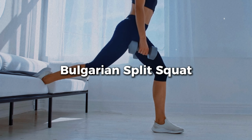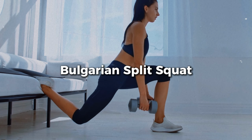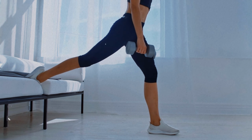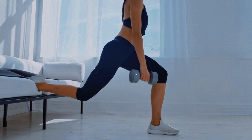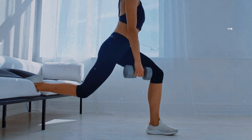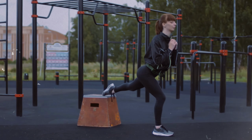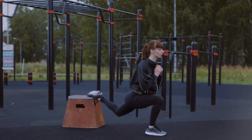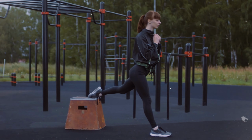Number 7, Bulgarian Split Squat. If you want strong legs without knee pain, the Bulgarian Split Squat needs to be part of your routine. This exercise may not be as popular as the traditional squat, but the truth is, it's even more effective for men over 40. The biggest advantage of the Bulgarian Split Squat is that it works one leg at a time, helping to correct muscle imbalances and strengthen stabilizing muscles.